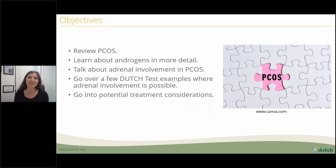Okay, so the objectives today, we're going to review PCOS. We're going to learn a little bit more about androgens, talk about adrenal involvement in PCOS. And then we have about 4 Dutch test examples to go over. And of course, at the very end, we're going to dive into those treatment considerations.